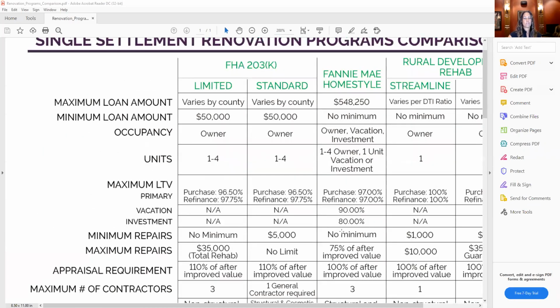And then my last program I want to talk about is Homestyle. Homestyle is my favorite. And the reason why is it's conventional pricing as far as your loan amount. So our conventional max loan amount today is $548,250. You have no minimum loan amount, and you can do this Homestyle program for an owner occupied, a second home or vacation home, and you can actually also do this as an investment property. Again, 1 to 4 units as an owner occupied, and then 1 unit vacation or investment. So it has to be a single family residence if it's a second home or an investment.